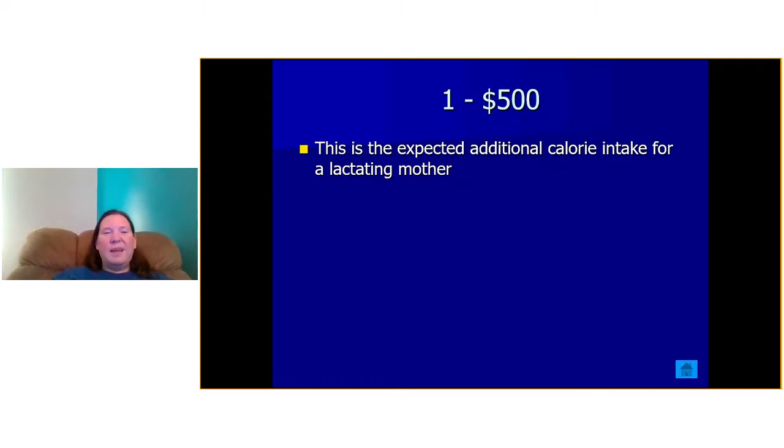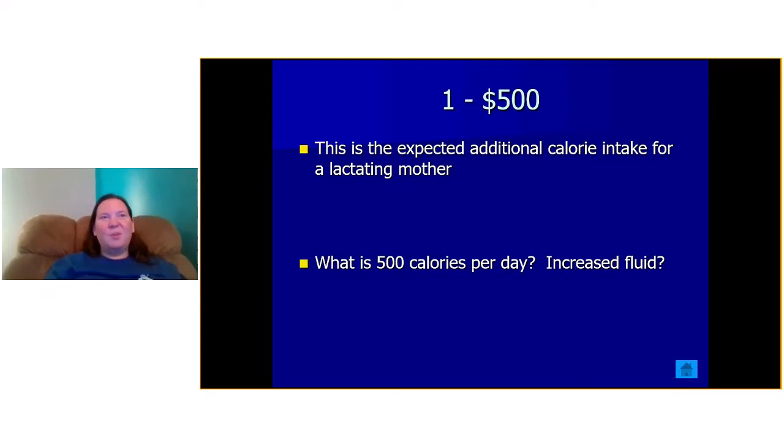Expected additional calorie intake for a lactating mother is how many extra calories a day? 500. Very good. So it's not an entire other meal, although when you're breastfeeding, it feels like it. An entire another person that you're feeding, but it feels like it. So about a good size additional meal.